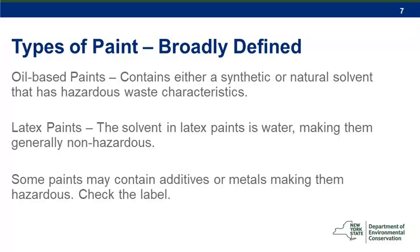If you find yourself cleaning out an old cache of paint, you should be aware that some paint produced prior to 1978 contains lead. Also, mercury was used as a fungicide in latex paint up until 1991, so you should always check the label when you come across old paint to see if it contains any sort of metals or additives that would cause them to be a hazardous waste.